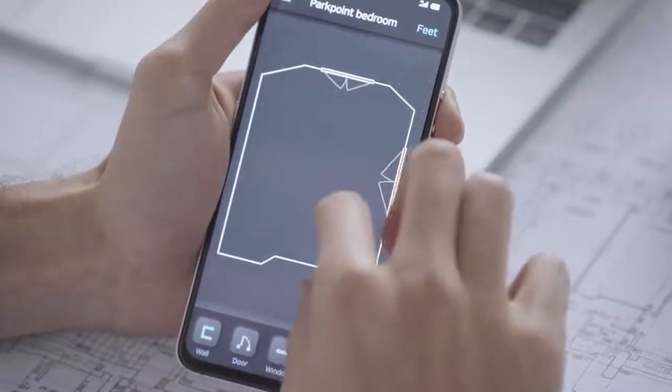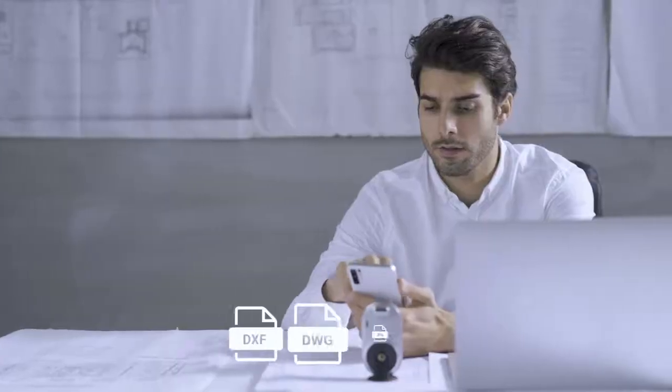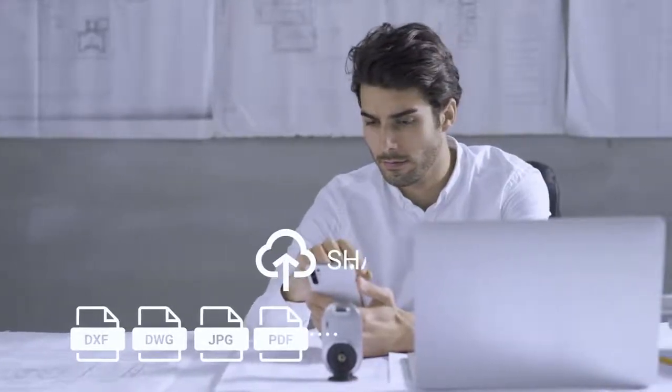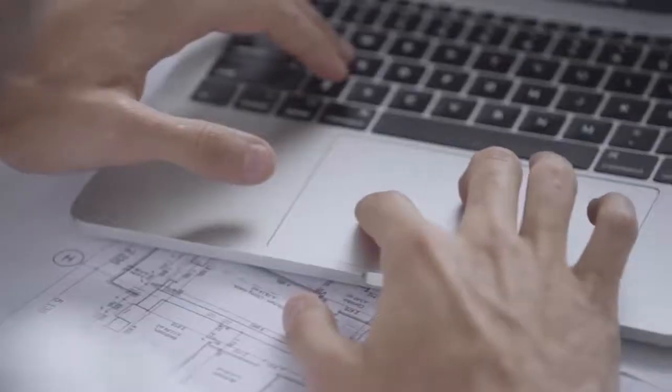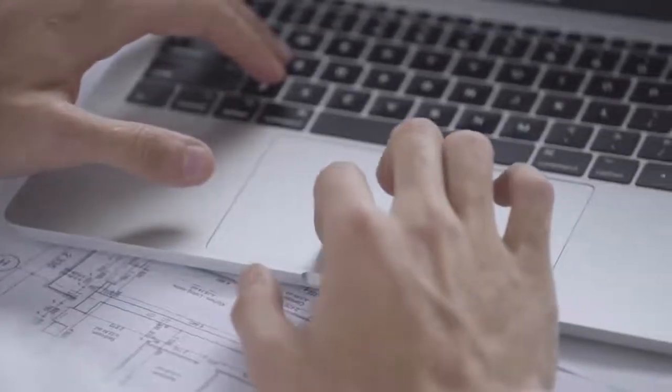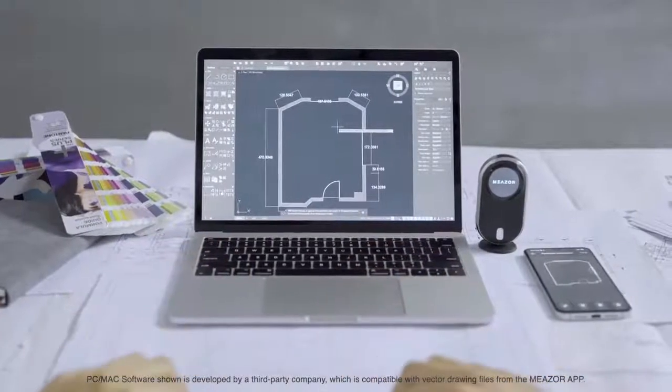You can draw, edit, and save unlimited drawings and data. From here, you can export your findings to any workflow. MEAZOR is here to give you endless possibilities, high productivity, and workflow integration at its most convenient.